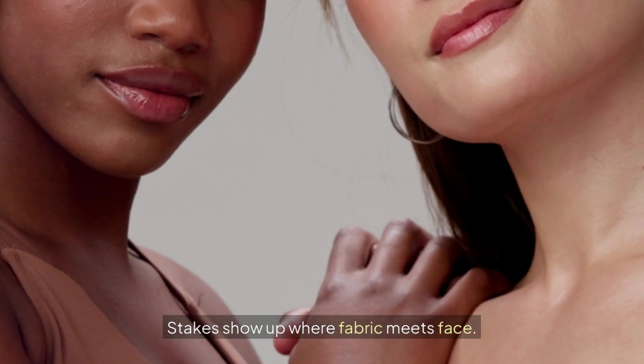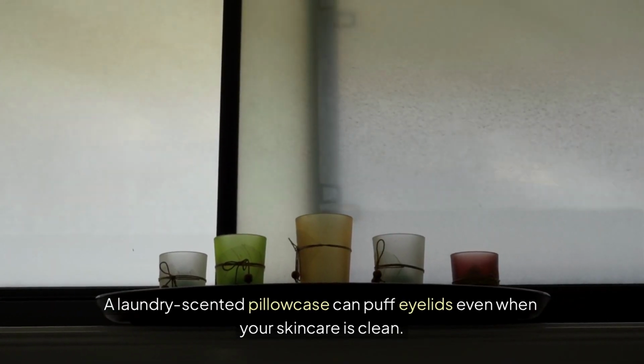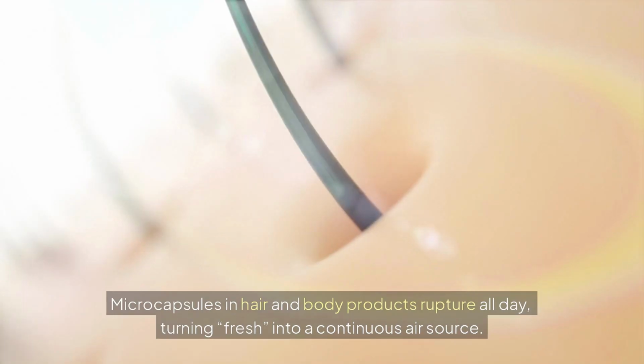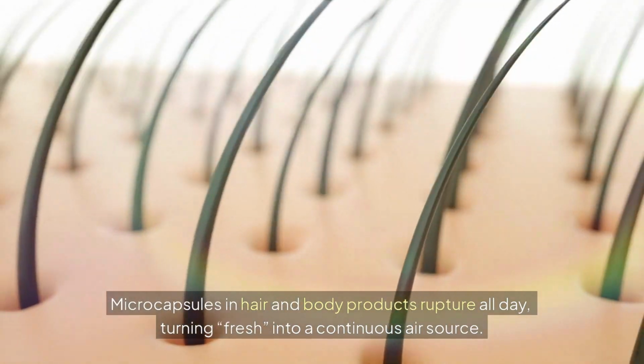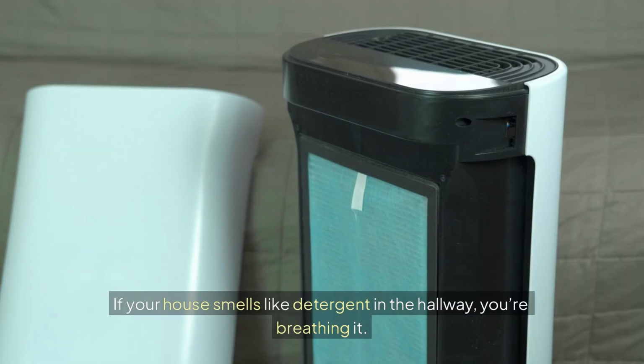Stakes show up where fabric meets face. A laundry-scented pillowcase can puff eyelids even when your skincare is clean. Microcapsules in hair and body products rupture all day, turning fresh into a continuous air source. If your house smells like detergent in the hallway, you're breathing it.